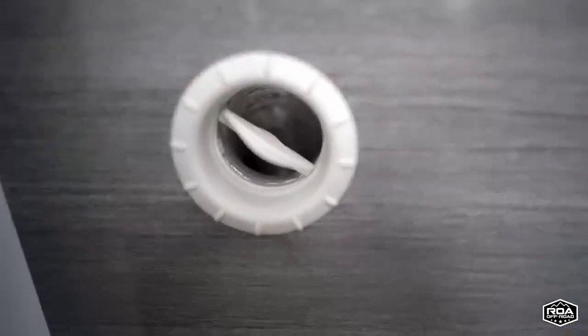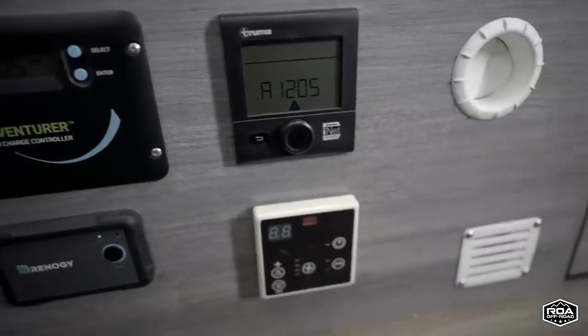It's a Truma Combi. That's hot water heater and furnace. I think that's probably one of the best systems on the market that you can put in a camper. Most European and Australian caravans and campers are using that system. It's starting to get more popular in the US. I love that they're using high-end premium components. Like I said, this is one of the very first units ever.